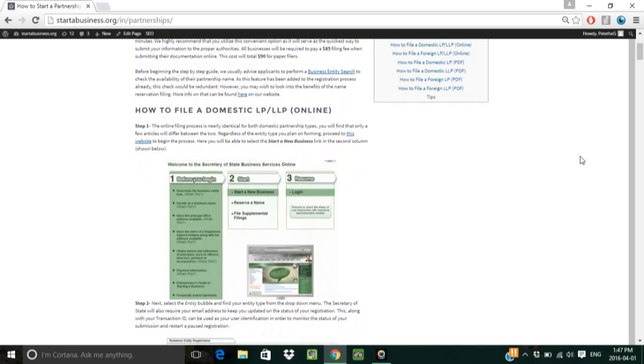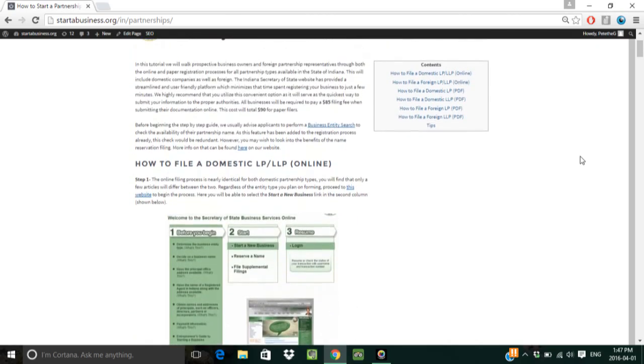I'm going to go over this now, but we're not going to do the PDF tutorial quite yet. But if you are filing by PDF, for whatever reason you decide to do so, there is no name availability search within your filing process, of course. So you'll need to perform a business entity search beforehand just to make sure that the name that you plan on using for your partnership, or the name that you currently have for your partnership if you're a foreign entity, is unique to you in the state of Indiana. If that's not the case, you'll be rejected upon submission.